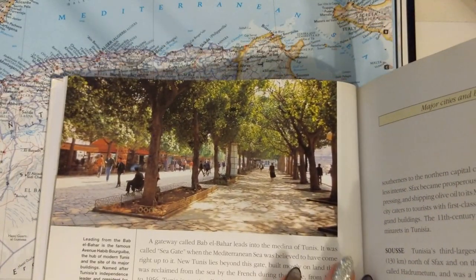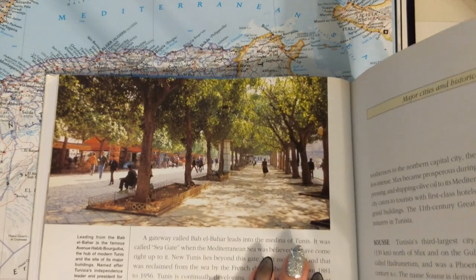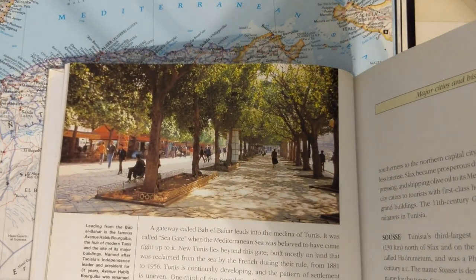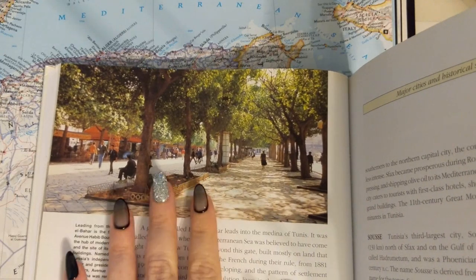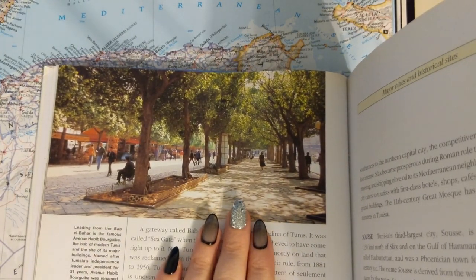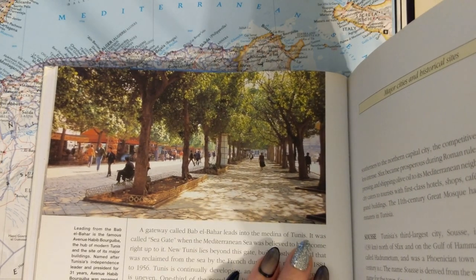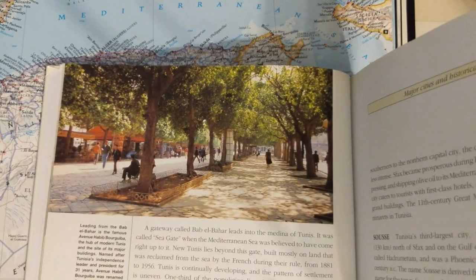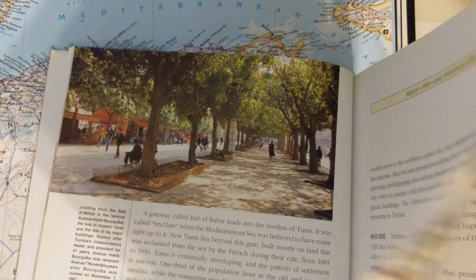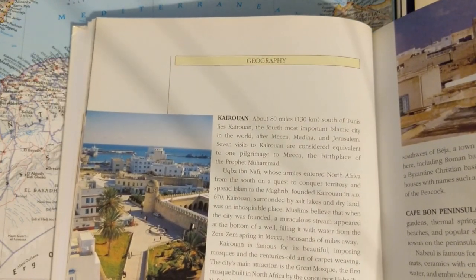This is the Habib Bourguiba Avenue in Tunis, which has apparently been renamed. This book is from 2009, so Ben Ali was still in power when this book came out. It phrases his reign very delicately. So I'm not sure if they've changed the name back to the Habib Bourguiba Avenue. I don't know. I should have looked that up.